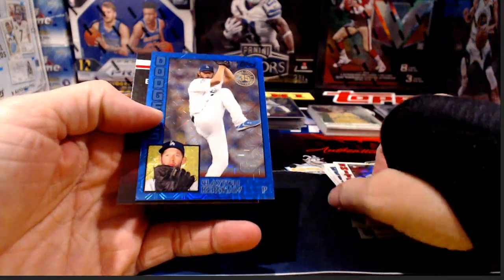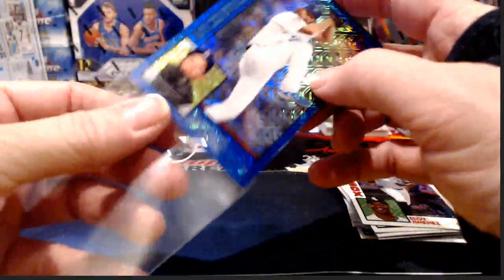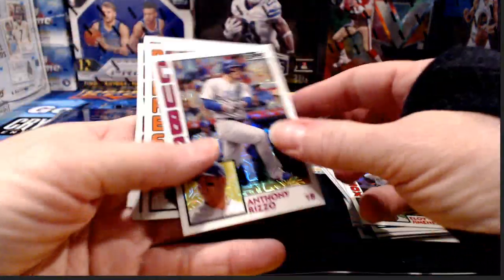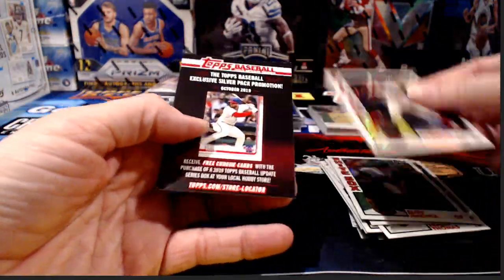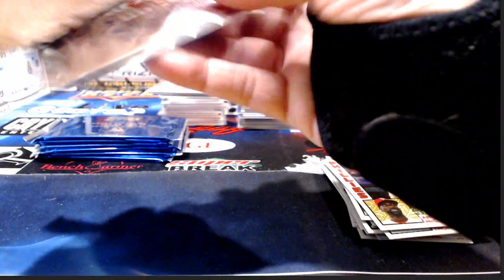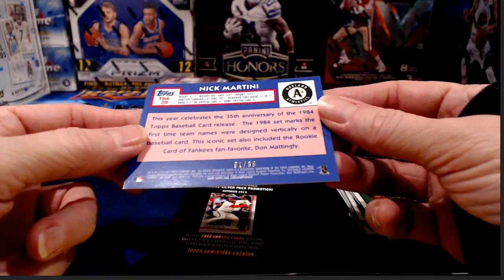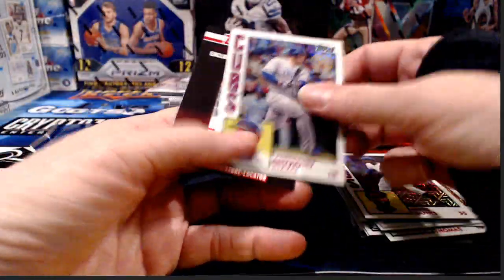Yankees, Dodgers, White Sox, and Dodgers are going to pick up a numbered one. And it is Kershaw to 150. Little Clayton Kershaw. Cubs, Padres, Braves, White Sox. Yankee, Dodger, White Sox, Philly. Padre, Brave, White Sox, and the Oakland A's with Martini to 99. Yankees, Royals, Cubs, Cubs.